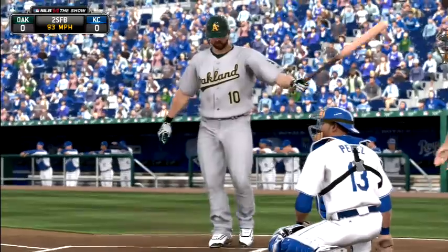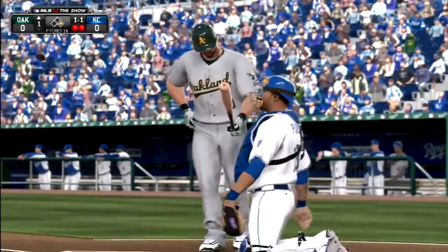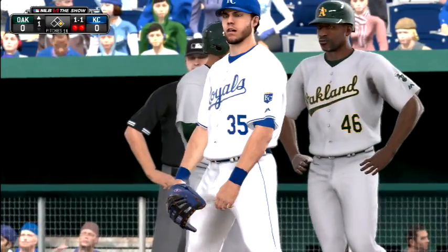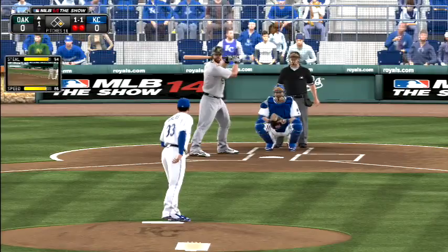Just off the plate and high, ball 1. That's a good pitch call right there on that fastball away. That works almost like a pitch out, just in case he's thinking about it over there at first.